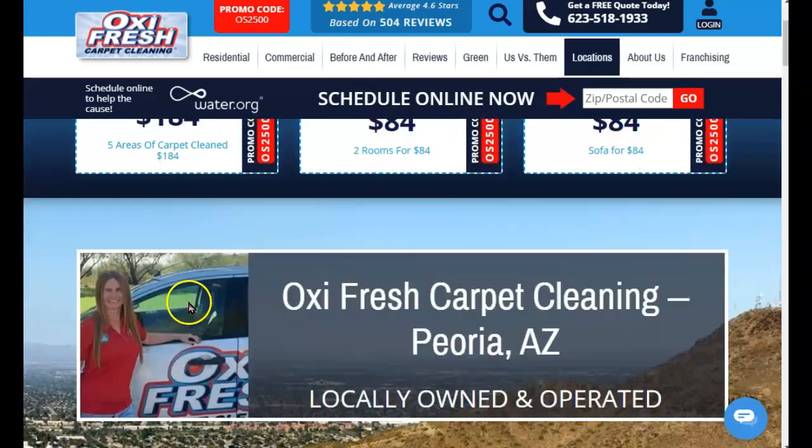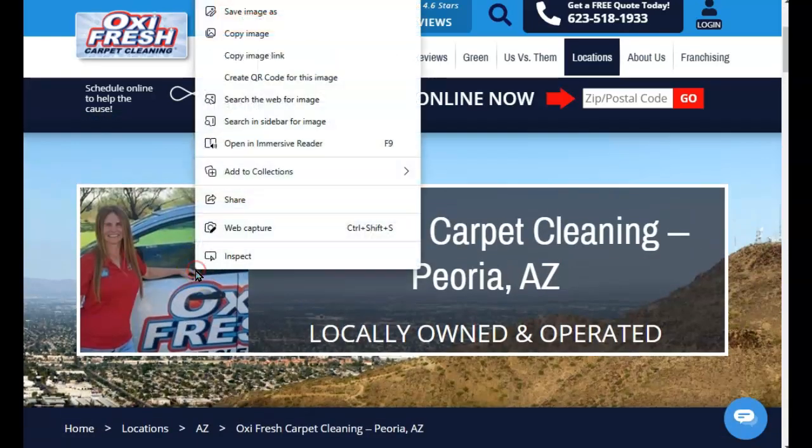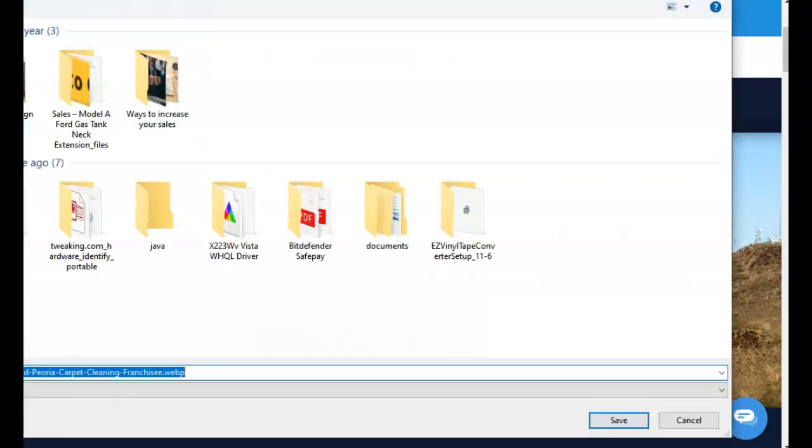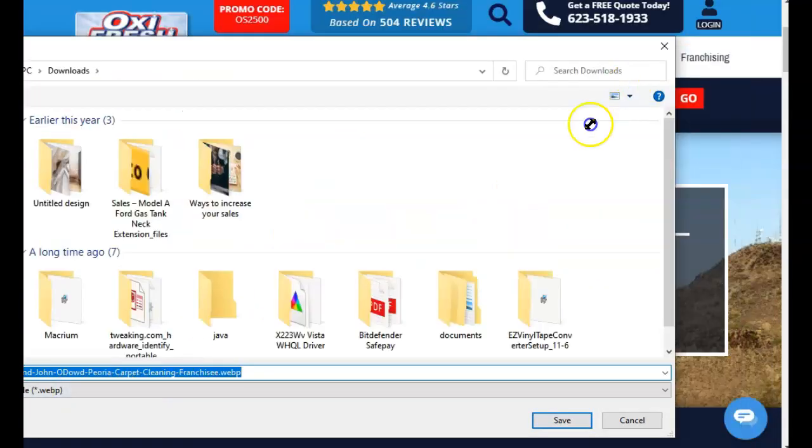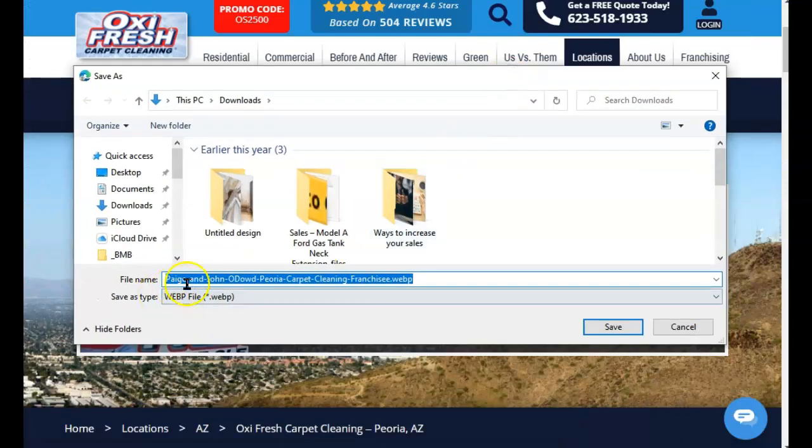So what is it that they're doing? Well, they have their images saved a little bit better. It's not just random letters, but it's actually words that are relevant. Huh, it keeps moving around. Oh, annoying. Okay, maybe if I do that. There we go. So you can see they saved their images with words. Peoria carpet cleaning, though, is not exactly carpet cleaning Peoria AZ, right? So we could get ahead of them by saving our images properly.